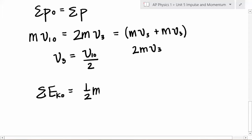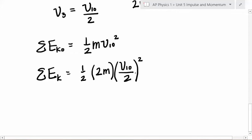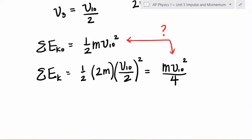1/2, one mass moving at v1 initial squared. The final kinetic energy would be two masses moving at their new combined velocity, which was v1 initial divided by 2, squared, which simplifies to what? mv1 initial squared over 4. Are these two equal? So energy was not conserved in this interaction. It went to other things that were not part of our system.